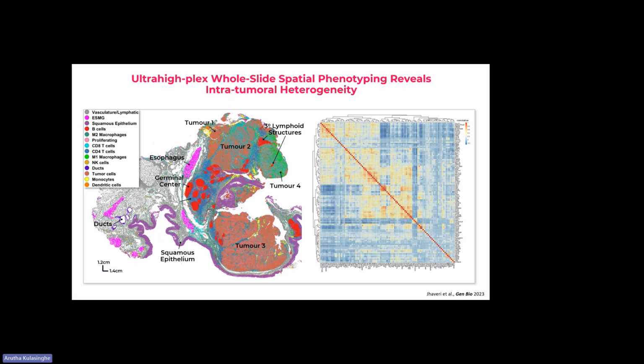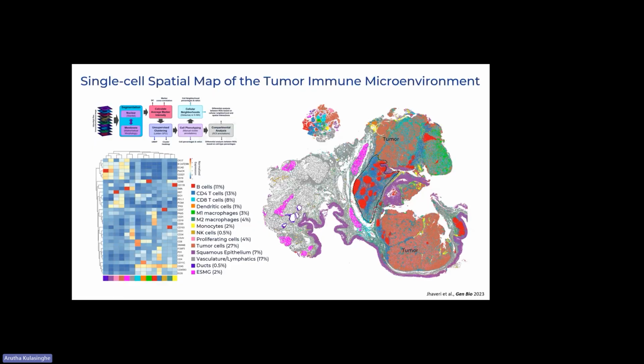And so you could see these normal germinal centers in the middle. This is in head and neck cancer, HPV positive disease, and you had these tertiary lymphoid structures infiltrating the tumor at the top, whereas it was absent in tumor regions 2, 1, and 3. We could then localize all these cell types, the B cells, the CD4s, the CD8s, the DCs, the M1s, the M2 macrophages, and so on. And we could see that these tertiary lymphoid structures were mature. They had high CD20, 21, FOXP3, and PD1.